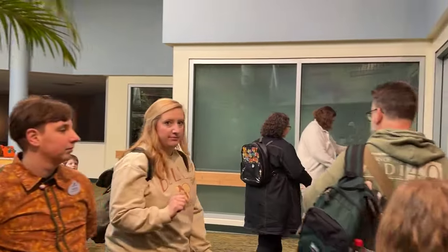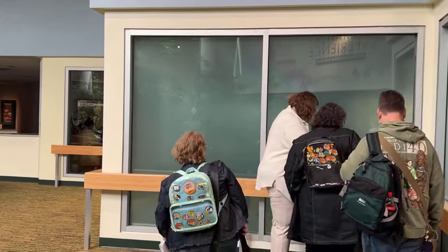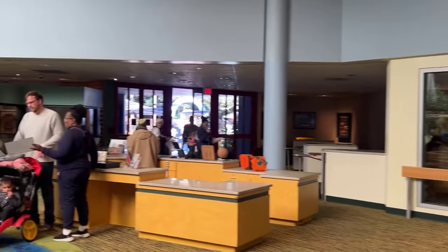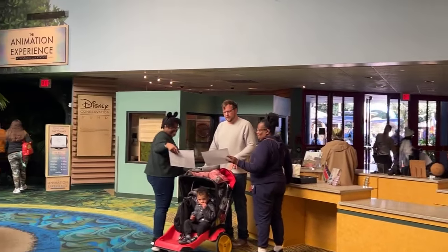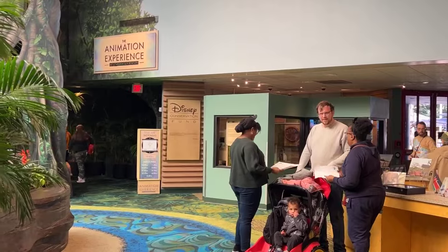We aren't done yet, though. We're going to spend a little bit of time here at Disney Animal Kingdom. We'll check out the affection section outside and maybe see if there's some activities going on here inside as well, because it's kind of chilly. It's going to be inside.